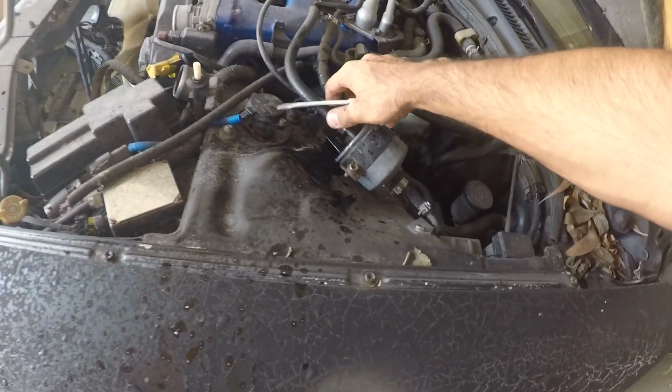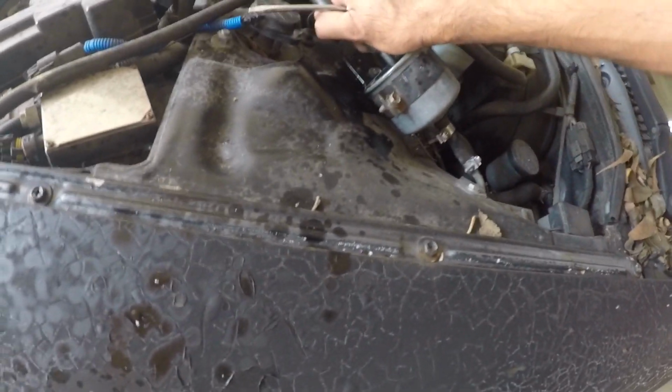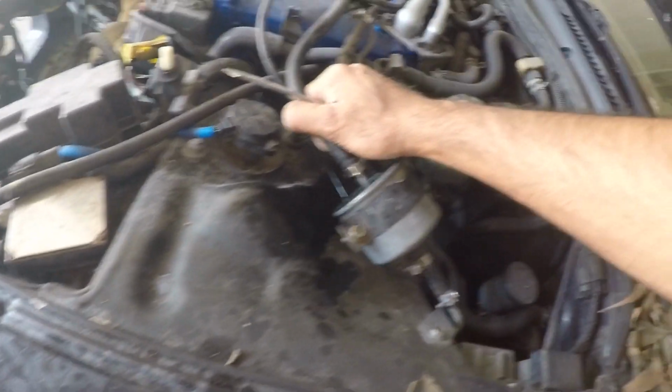Woo. Well, there's fuel pressure for sure, and it's not gelled up, so that's a good sign.